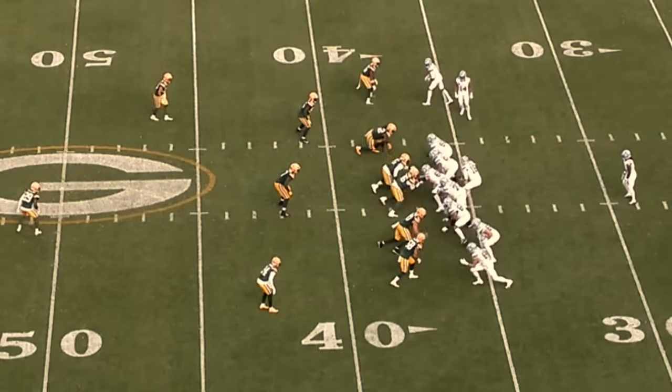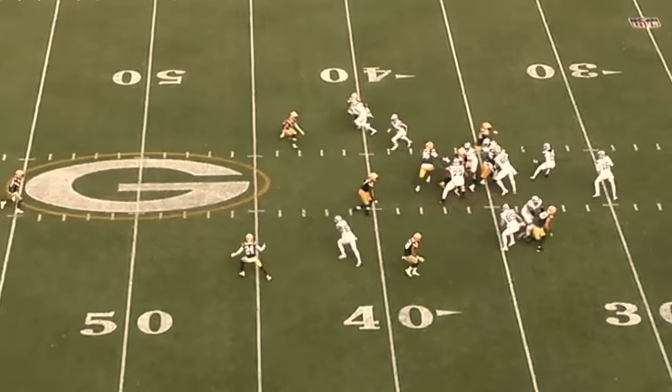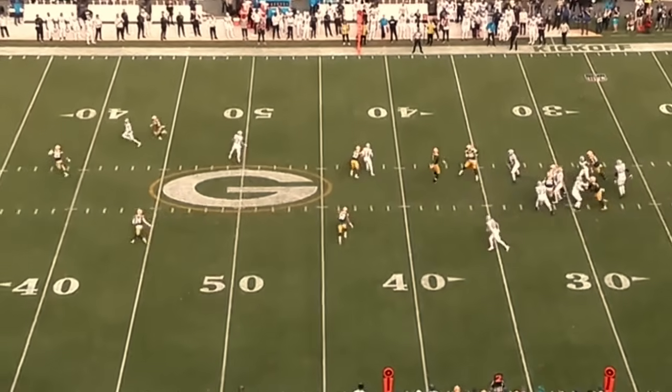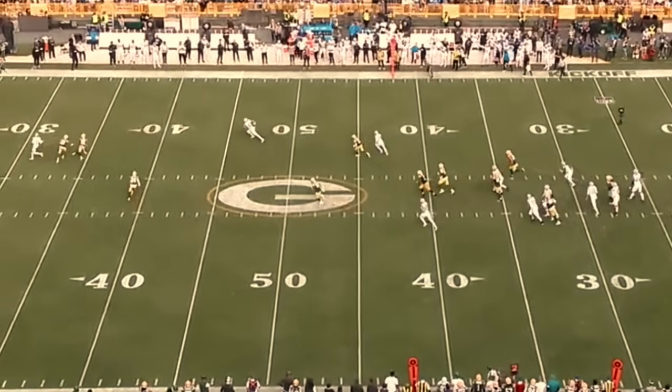You have LaPorta who runs this deep over route, so the safety's got to step down. He flattens it, but then again, because of J-Mo and his threat over top, the safety who gets burnt on this play, and he runs that deep post route, the safety helps over top rather than diving down. So Goff has that diving route for Sam LaPorta, creating their own high-low, and then he goes over top.